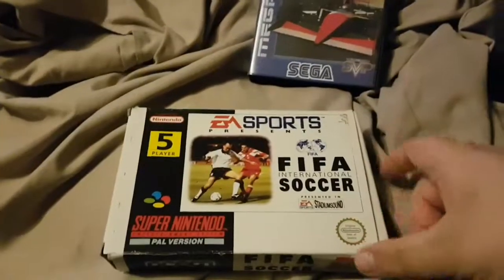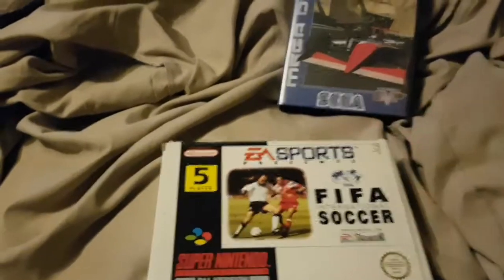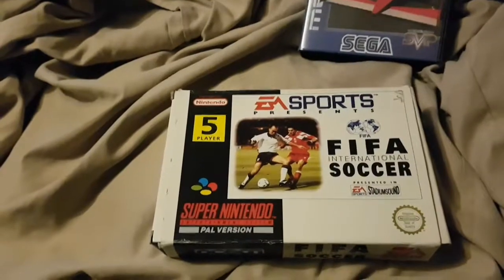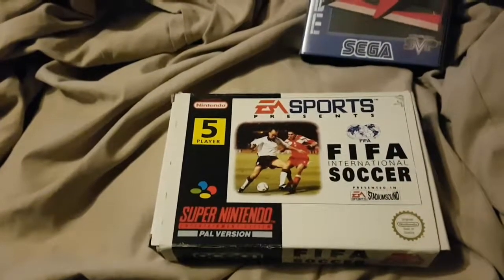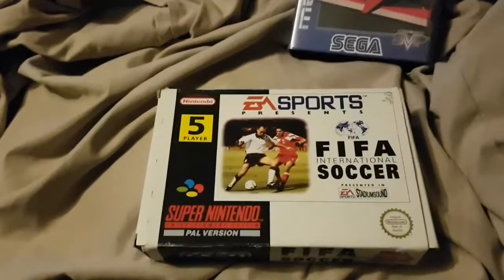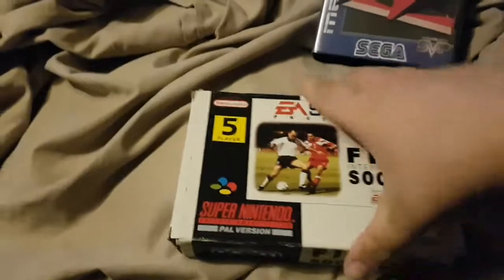But this was box complete, instructions, everything. I mean, it's not great condition, but it's not bad condition, though. It's probably like a 6 or a 7, maybe a 5 or a 6, let's say. But you know, I haven't done anything to it yet. I'll probably try and get the shape back into it and clean it up a little bit. But I think I picked this up for £4 delivered. Absolute insanity. So £4 delivered. I couldn't leave it. So another game here.